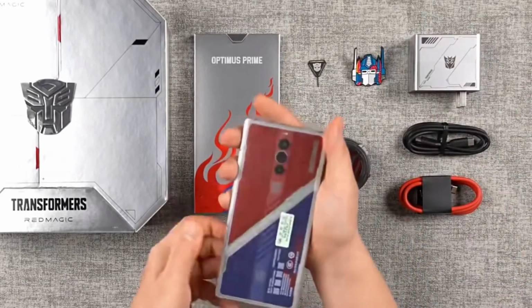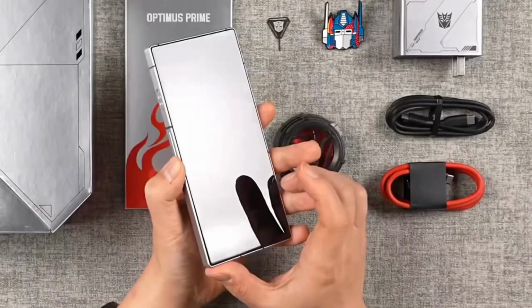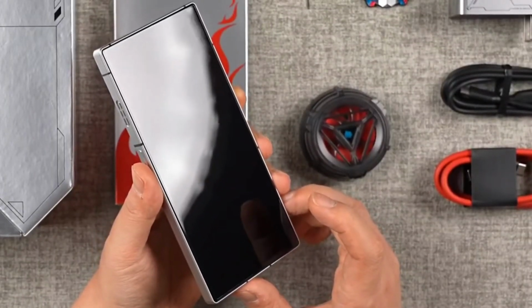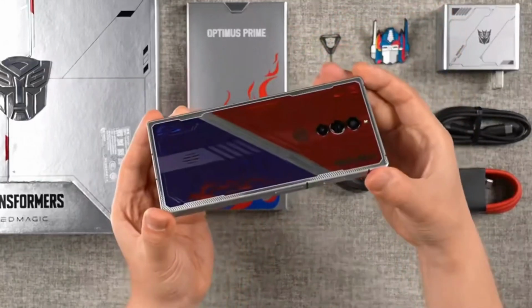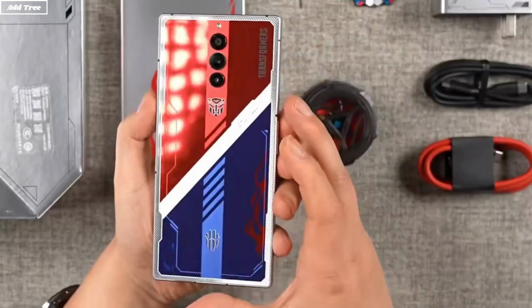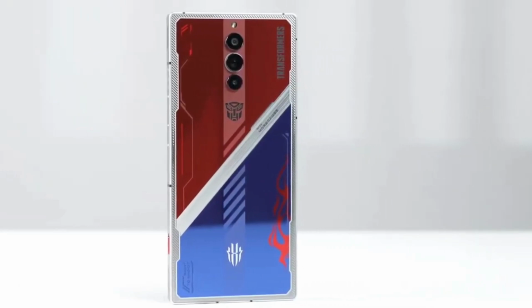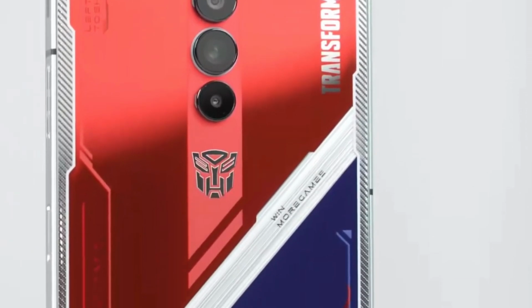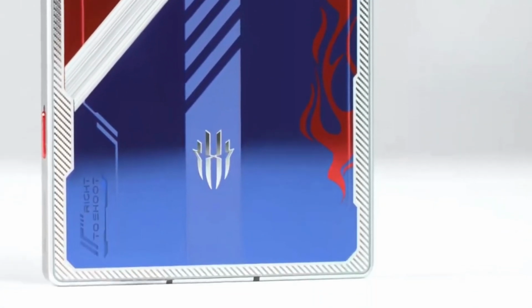The Red Magic ICE Magnetic Radiator Transformers Custom Version and the Optimus Prime Custom Version of the Magnetic Suction Gaming Thermal Protection Case are also part of the new product range. These products are designed to provide gamers with the ultimate cooling experience while playing games. The 165W GaN gallium nitride charger is another exciting addition to the Red Magic product line. It promises to charge devices faster and more efficiently than traditional chargers, making it an essential accessory for gamers who need to recharge their devices quickly.